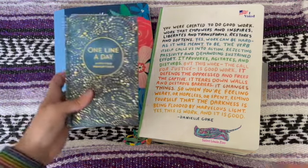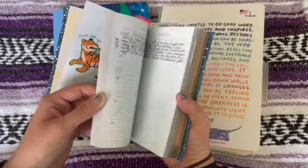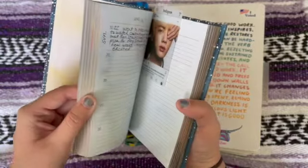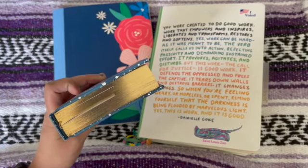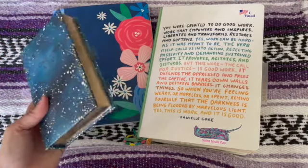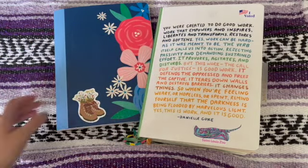The next one I've been using is the 1 line a day journal, but I've just got a sticker here, and I've been working on this since mid-March, and it's currently June. I am a few days behind in it, but I'm pretty content with how it's going. If I don't write in it every day, I at least write in it every other day or every 3rd day, just to make sure I don't get too far behind on it. So that's the second one I'm using.